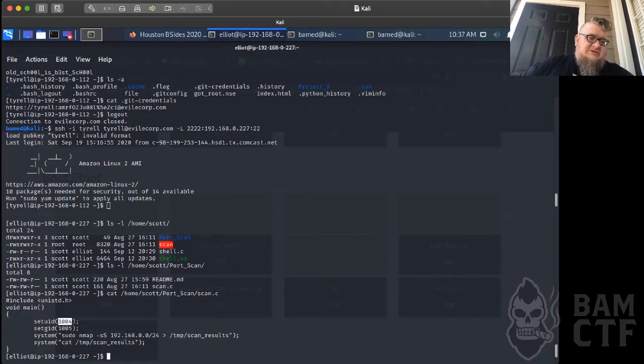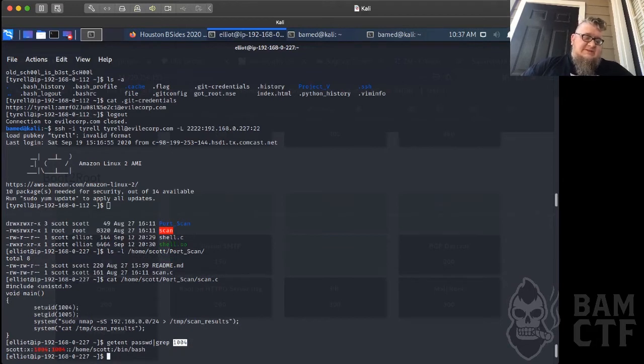So who is this UID 1004 for? We can use getent passwd to get a list of users. Let's pipe that to grep. We can use the pipe to take the output of a command and pass it to another command. So we're going to search for 1004, and we can see that that's actually Scott.